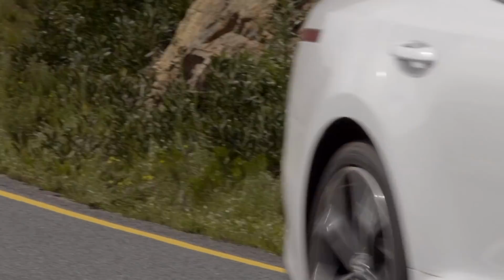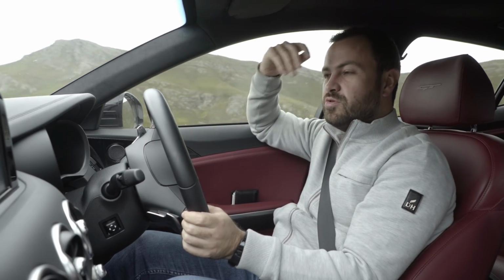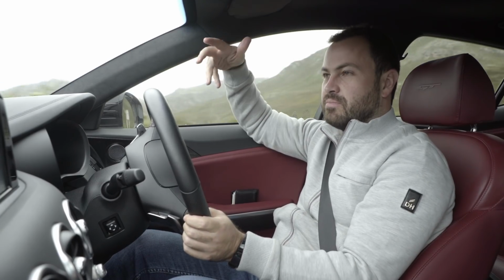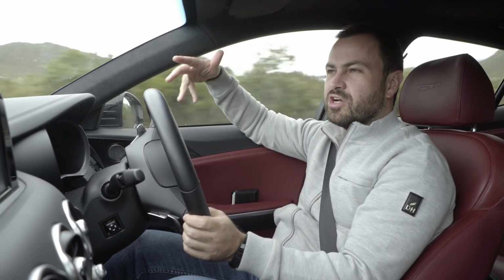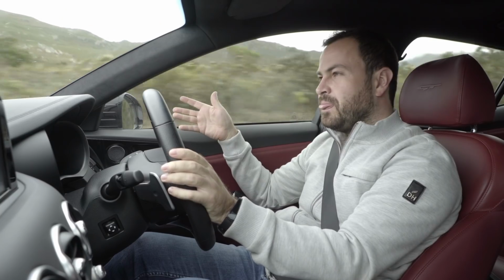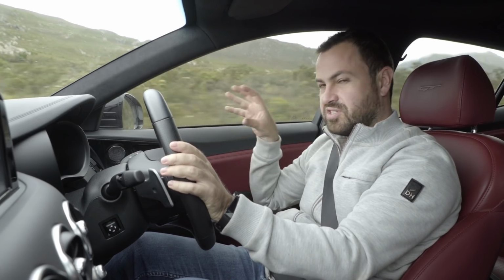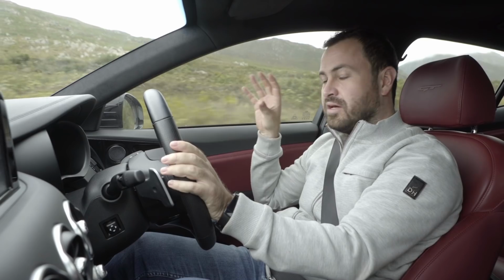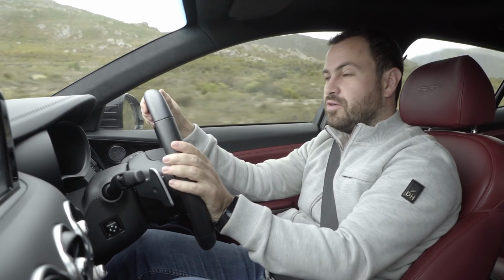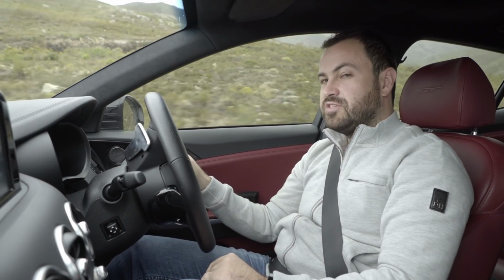This is a properly fast car, but it's a bit confusing. It's not entirely a fast barge like some big German saloon, but it's also not a tightly wound sports car, somewhere in the middle. But I don't think any of that matters, because for this car to be successful, for this Stinger to be Kia's halo car, it needs to do one thing. It needs to make you feel like a hero. And for that, we're going to need a racetrack.